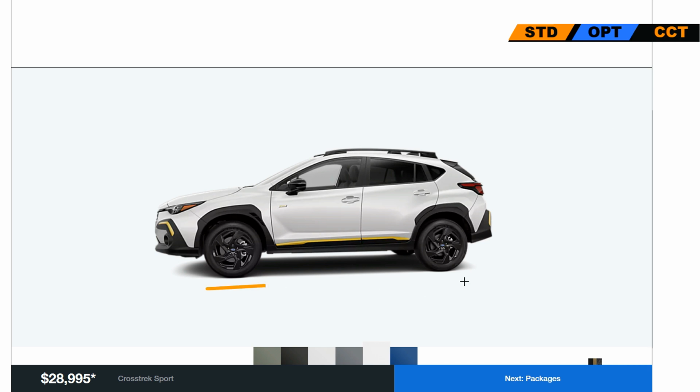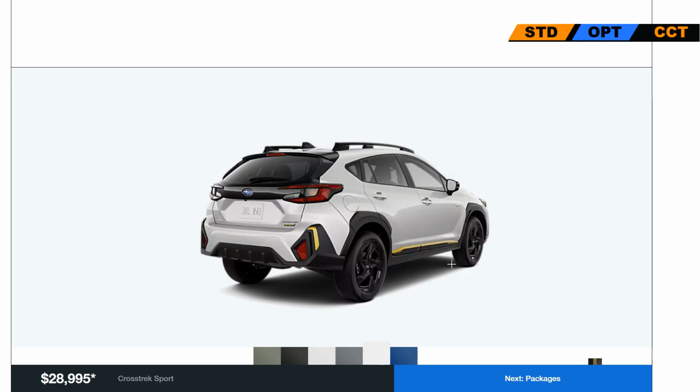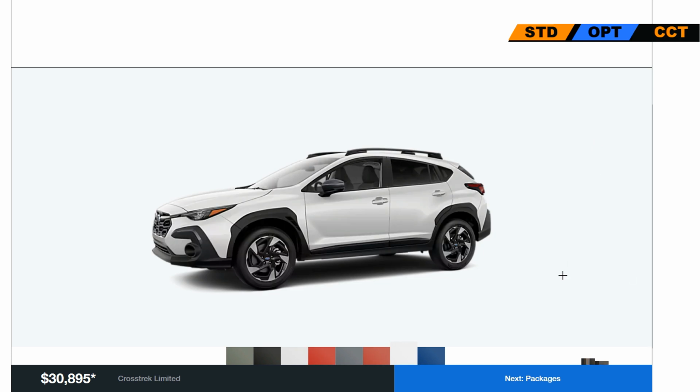And then these are the larger 18-inch wheels. So again, with the Sport model, it's the same story. It's a larger 18-inch wheel, but it's all gray. And of course, we've got the yellow on the back bumper as well. The big difference here is that there's this black trim piece that goes between the taillights. And then finally, we've got the Limited trim, which gets those same 18-inch wheels as the Sport model, but they are machined.